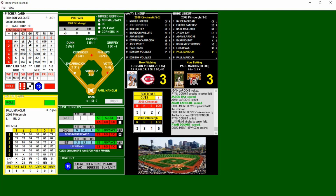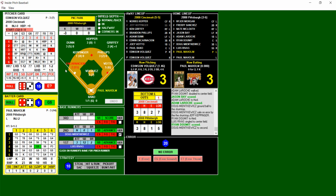He's 0 for 2 today. 6-3, possible error. 4-4, ground ball to Encarnacion. Error rating for Encarnacion is on a 1 to 11. That's a 20. No error there.